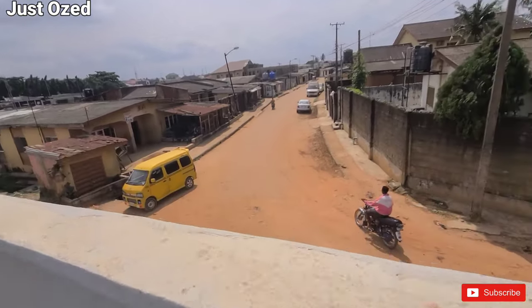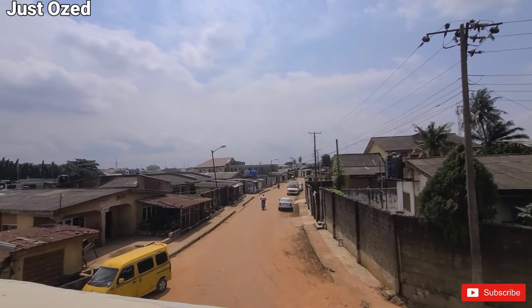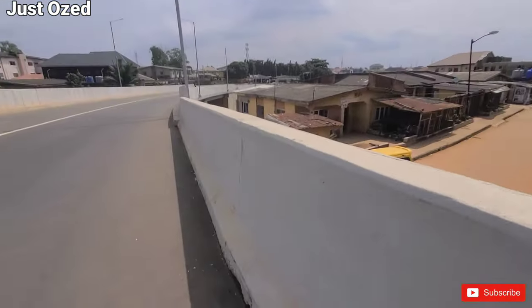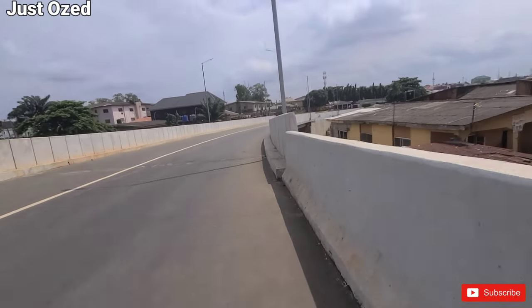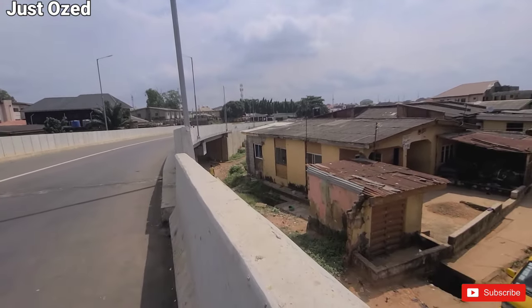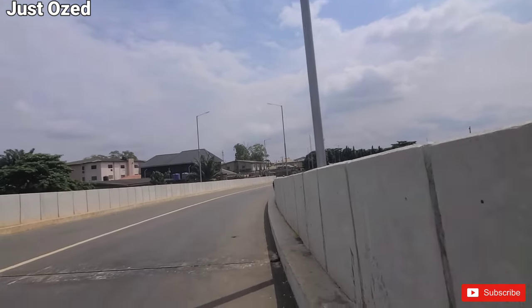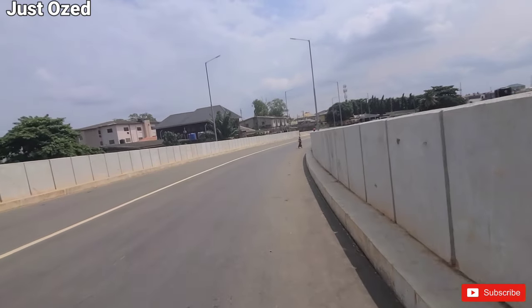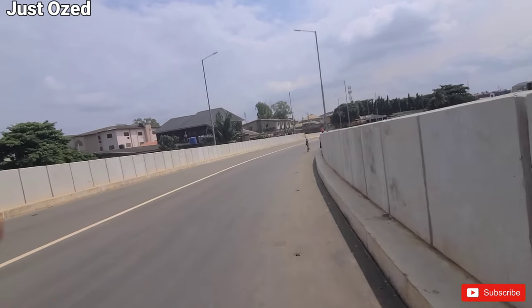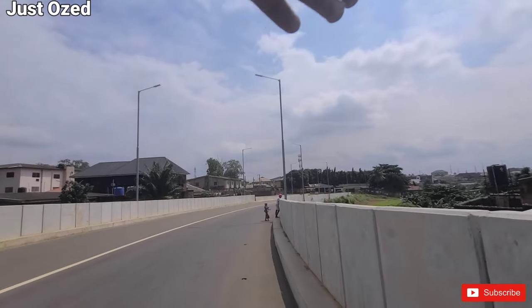This is one of the access roads also. I think they will still work on that particular one. I don't have much information on that. And we have waterways and wet areas that this bridge also passes across. Yeah, so this is it. I will show you that in a minute. So this is it, guys. So that's the end of the bridge right there.